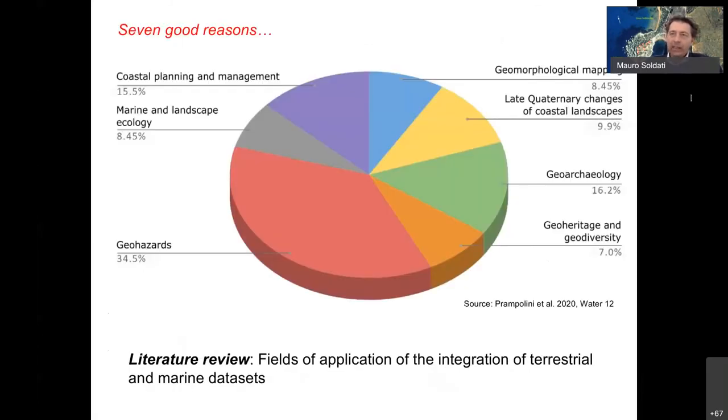But before going to that, I would like to show you the seven good reasons to integrate terrestrial and marine data sets. What are these reasons? So this graph, this chart shows you what we collected in terms of information from a literature review. So it shows the fields of application of the integration of terrestrial and marine datasets. In practice, it means how many papers, how many articles have been published referring to each of the seven reasons.